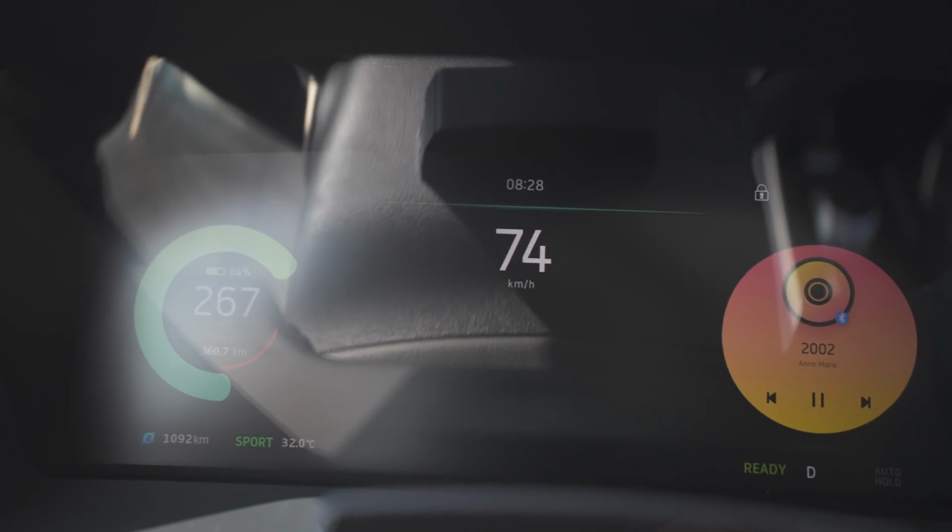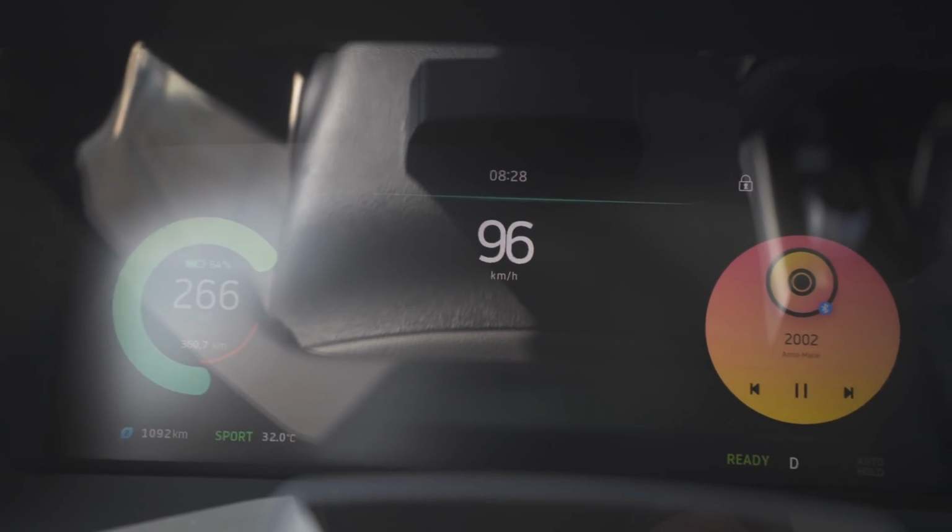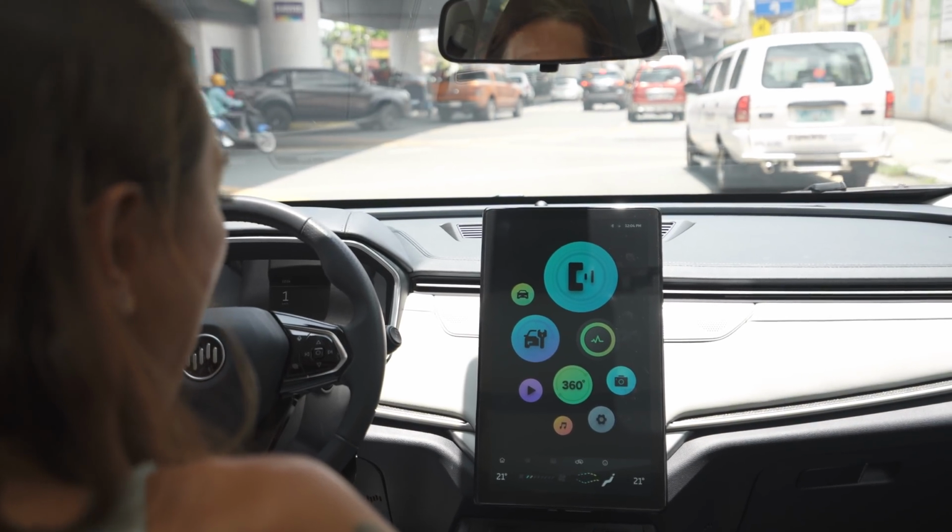I thought range anxiety would be a thing, although I got home with about 36% left. I don't think it was such a huge thing for me, especially knowing that if I had this car in my garage, I would have a charging port right beside it. Range anxiety was one of the cons that I wrote down, but knowing that we just used the car for 150 kilometers and we were zipping through traffic, I don't think it's such a big issue.